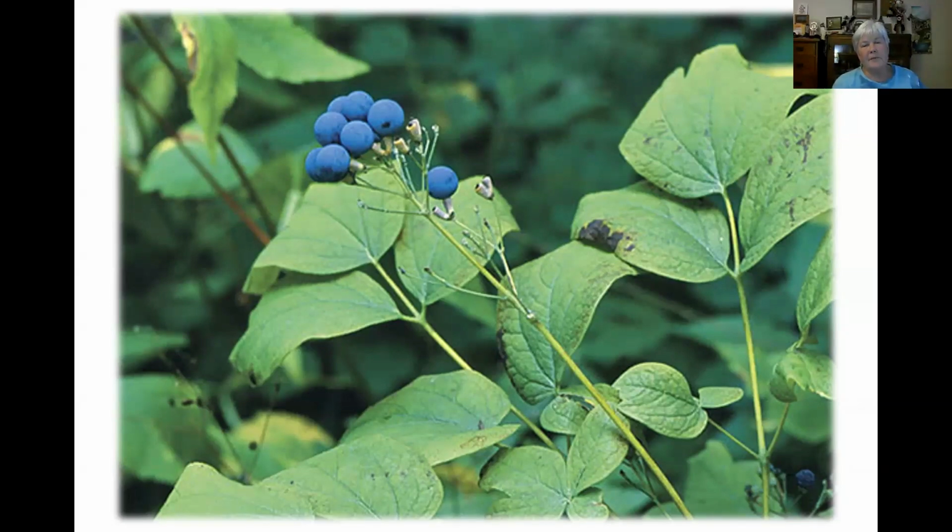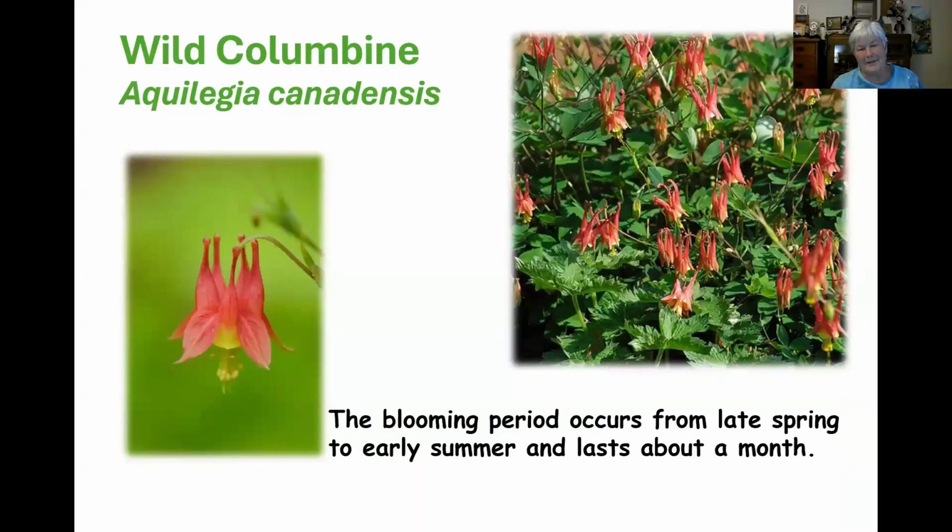And if you want to really make a hummingbird happy, grow some wild columbine. It's one of the most cheerful spring blooming flowers. Man, the color is amazing.